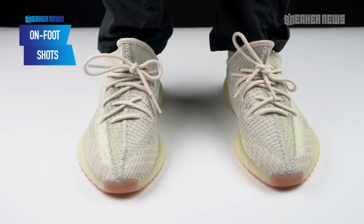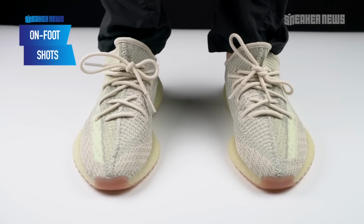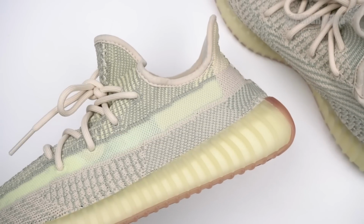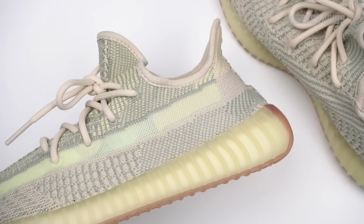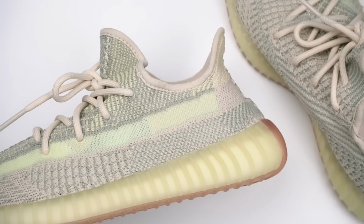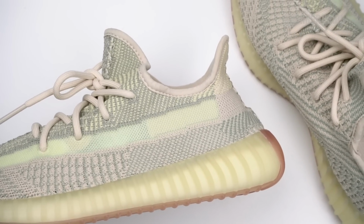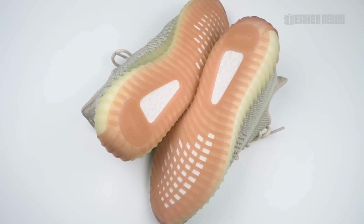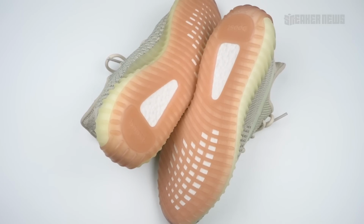So far, all you guys have really seen are the official images that have been dropped, but we feel that it doesn't really do it quite justice, because now that we have these in hand, they just don't look like a khaki pair. There's been a lot of chatter on social media saying that the Citrins look too much like the Sesames or too similar to what's already been out, but now that we have these in hand, there are some pretty interesting colors that are used. Let's take a closer look at the upper.